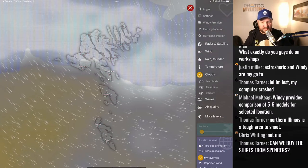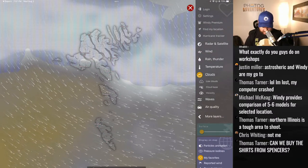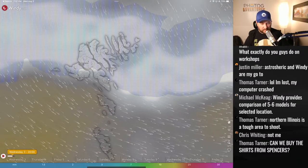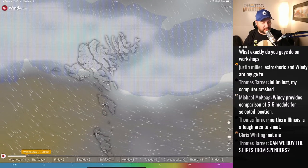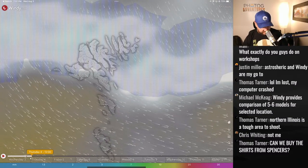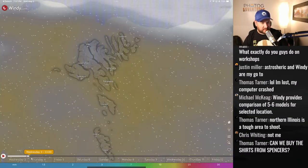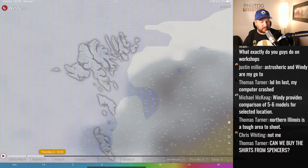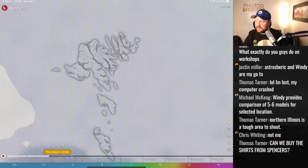Clouds is going to put a clock on here. Actually, I'm not even seeing the clock. Where is my clock? Close that. Oh, I see, because that was open. It wasn't showing me the clock. So down here, it's going to show me how the time frame is working, and I can scrub through this and see predictions as clouds and rain come through the area. And you can see the time down at the bottom.